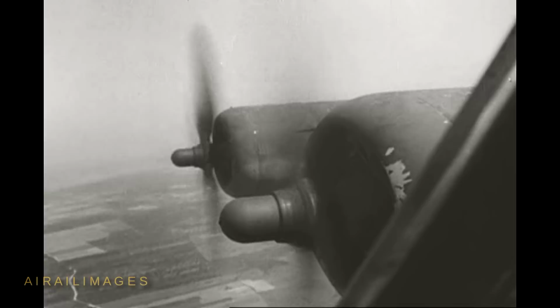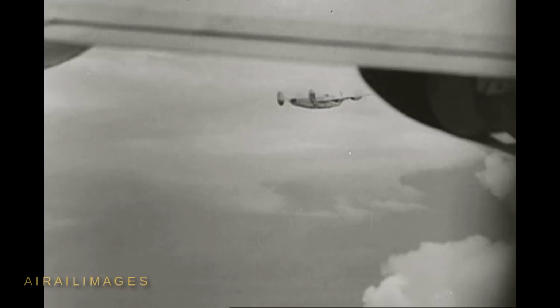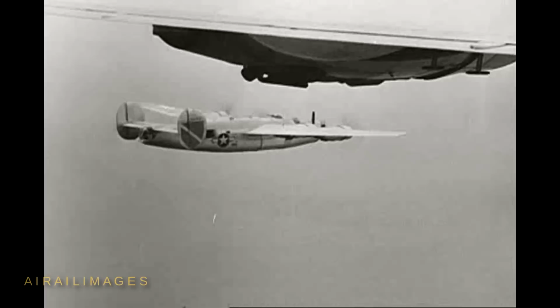Lower 5 degrees of flap for maximum lift and minimum drag, and hold airspeed between 140 and 145 miles an hour. However, if it's necessary to hold formation, higher speeds can be maintained without any difficulty.